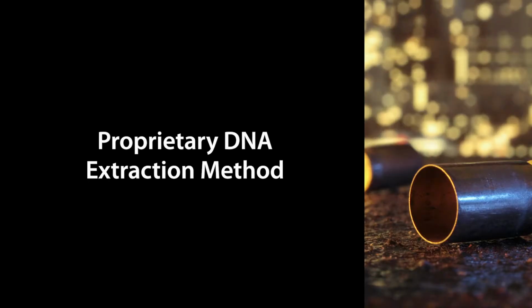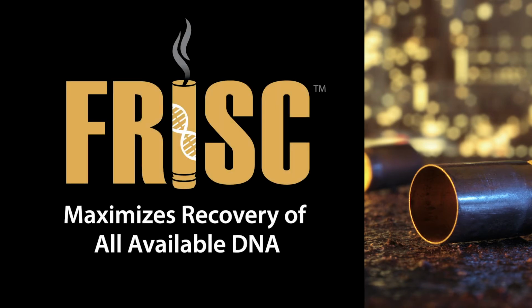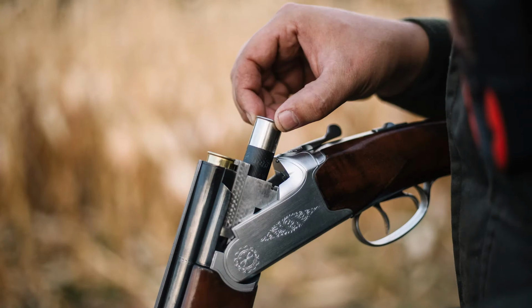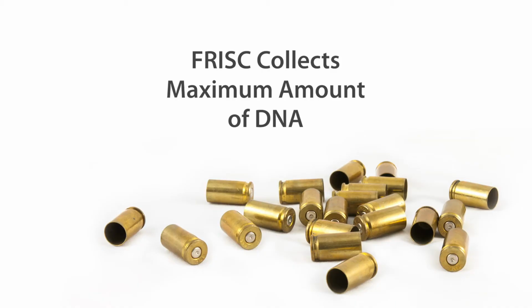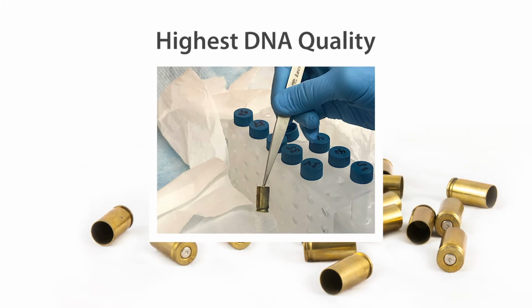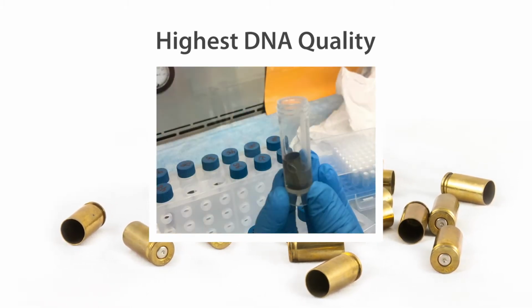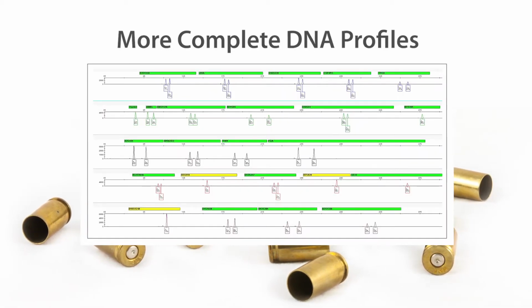Signature Science's proprietary DNA extraction method, FRISC, maximizes DNA recovery from fired shell casings. While some shell casings may not hold any DNA due to the way they were handled or loaded, those that do are invaluable pieces of evidence for investigators. FRISC is optimized to collect the maximum amount of DNA from the surface of the casing while maintaining the highest possible DNA quality, which, in turn, leads to the generation of more complete DNA profiles for comparison.